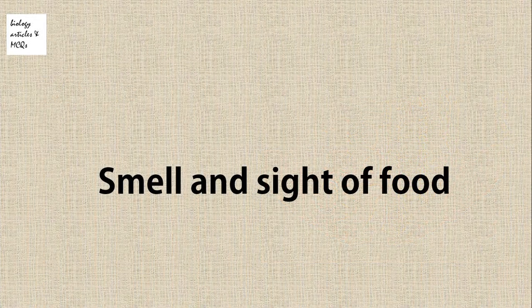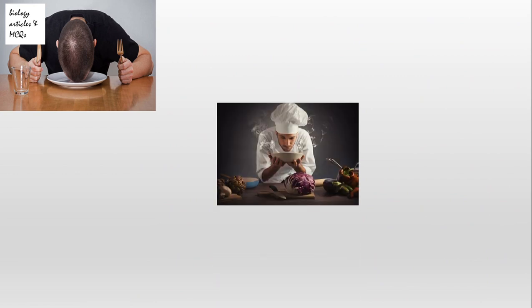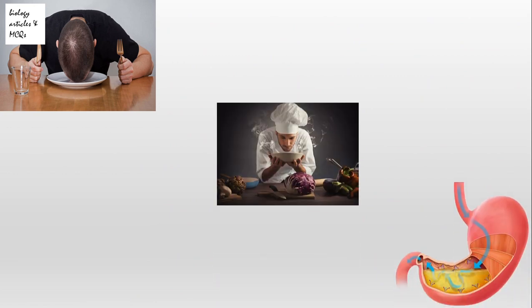And the first one is the smell and sight of food. When you are hungry, the smell and sight of food may cause a small amount of gastric juice to be secreted, just like the watering of the mouth.